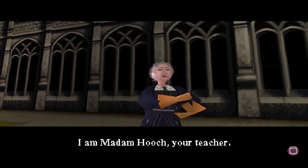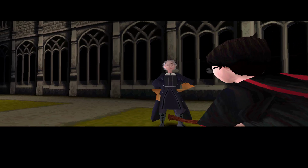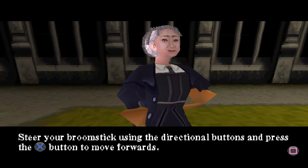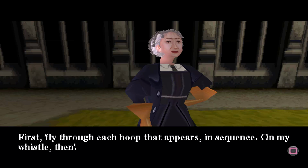I am Madame Hooch, your teacher. There is a house point bonus if you excel at any of the following tasks. Steer your broomstick using the directional buttons and press the cross button to move forwards. First, fly through each hoop that appears in sequence. On my whistle, then.